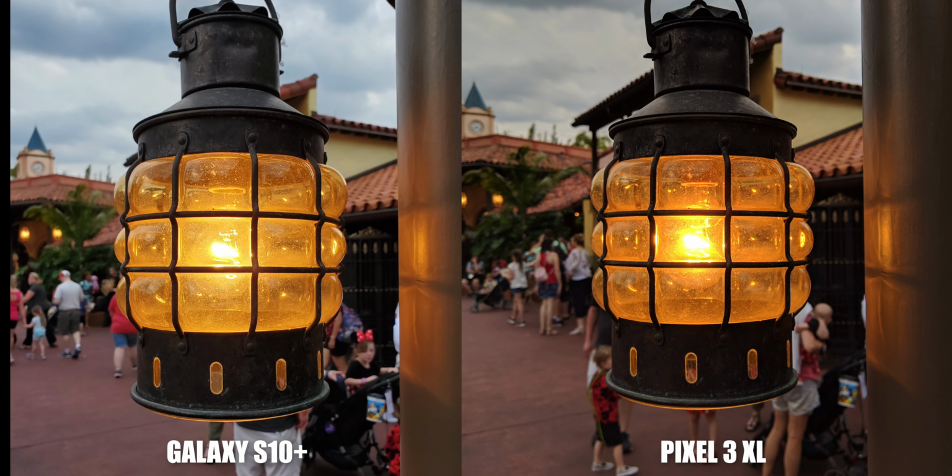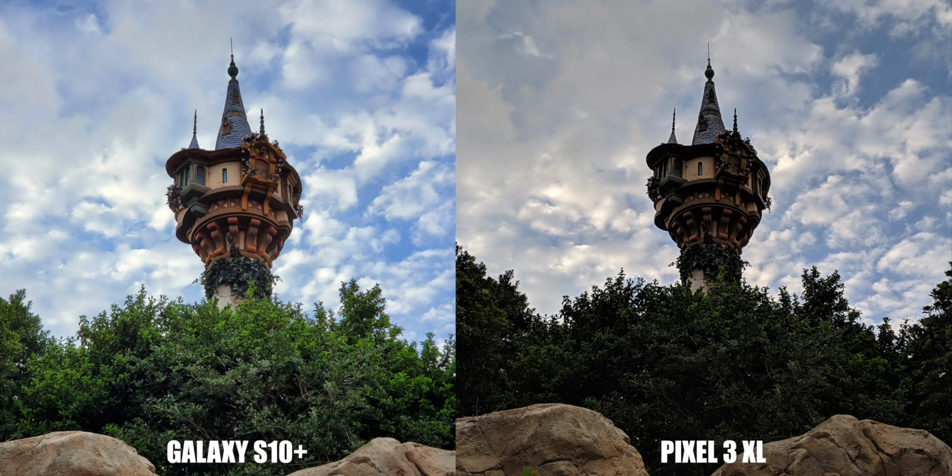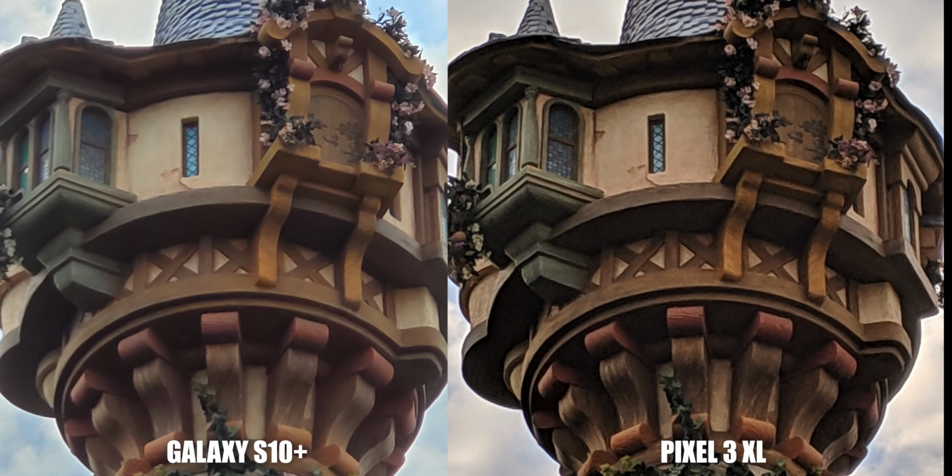I know the Pixel only has one lens, but it's really impressive what the digital zoom can do. The telephoto is really no match for the S10 Plus, which does better, and it should. But when you fully zoom in, look at all that detail the Pixel is able to retain and stitch with that super zoom feature. It's really mind-blowing.